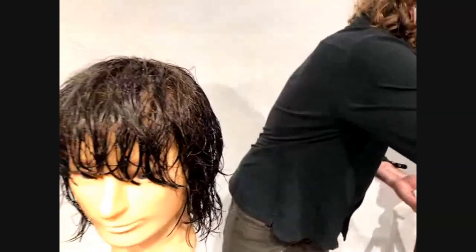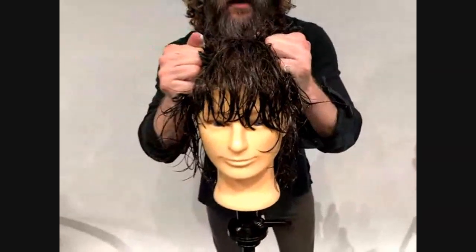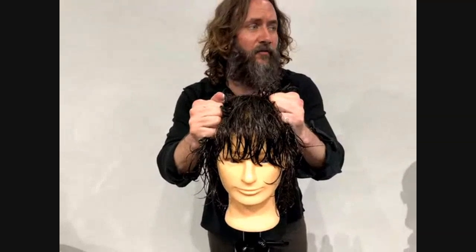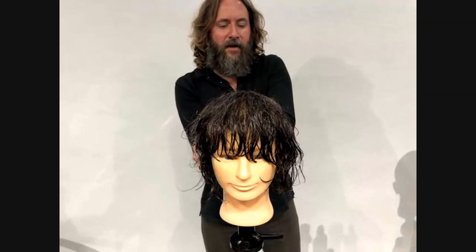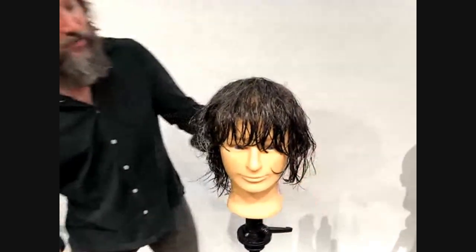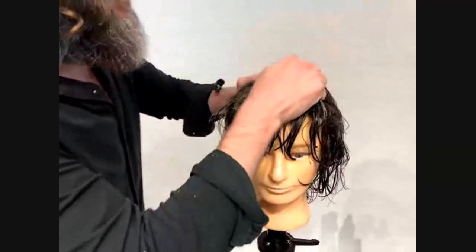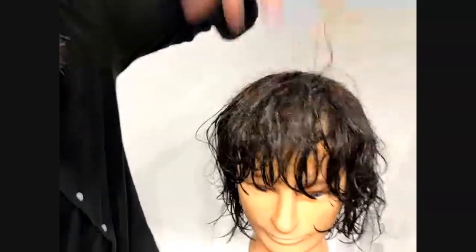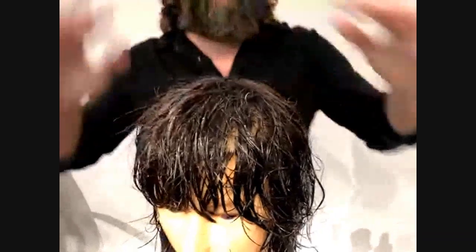You can see this is going to be a little bit more pliable than the matte silent paste. It's got a little bit of a tacky feel to it, but I'm going to just get it in there. Now you can see this is a product you can get from roots to ends. But I don't want to just throw it in there and start tossing it around. I want to control this texture as much as I possibly can. Let's get it in. Make sure you're getting it in there.